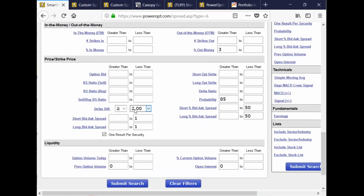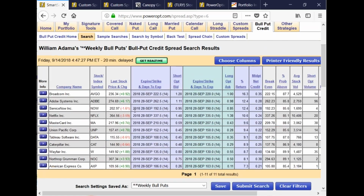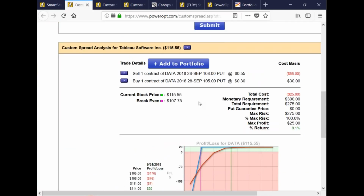Now, I prefer a strike difference of $2 or more. That's personal preference. Why? Let me see. Do I have a good 2 or 3 point spread here? These are 2.5, so it's not really as close as I want. I'd probably do a 5 point spread there. Okay, here's an example. Tableau software 108, 105. Why is that important? Well, because it tells me it has single option strike differences.